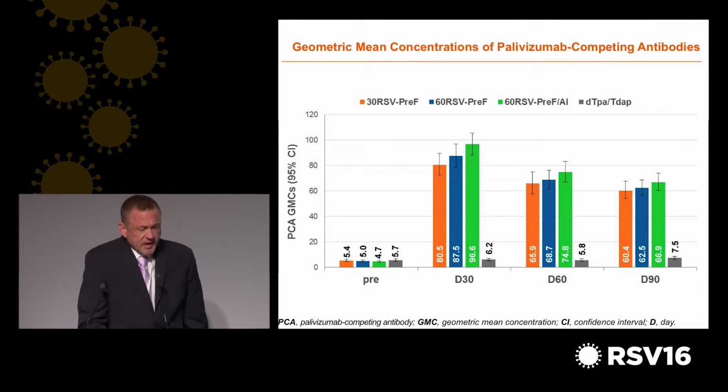The geometric mean concentrations of the palivizumab competing antibodies are shown here, and a very important point is that prior to receiving the vaccine formulations, none of the groups had really high levels of palivizumab competing antibodies detected. By day 30, you can see there was a nice robust increase, up to 21-fold. But again, no substantial differences between the 3 RSV-containing antigen groups.